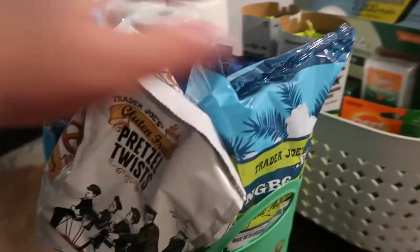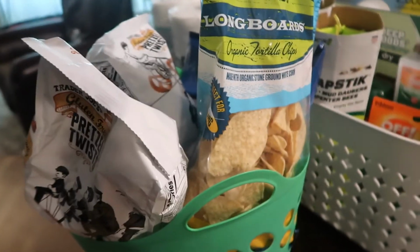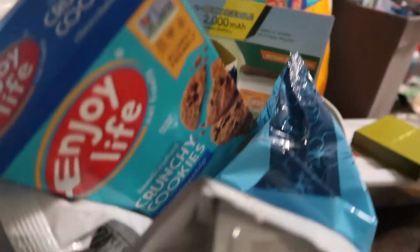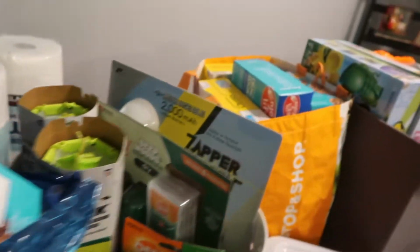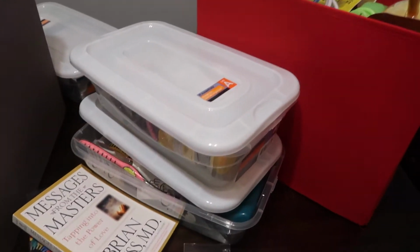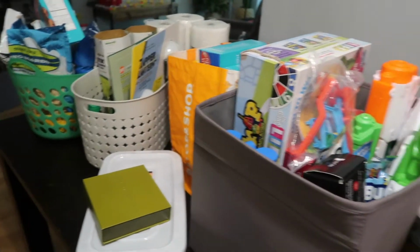My kids also like these chips that I also get from Trader Joe's. And some good old Doritos. So this is, I guess, kind of it. It's a lot of stuff, but it's organized chaos, I guess, but it definitely helps me to see what I have. Also packing a ginormous suitcase for me and my 2 kids, and my husband is kind of just on his own. It's really big.